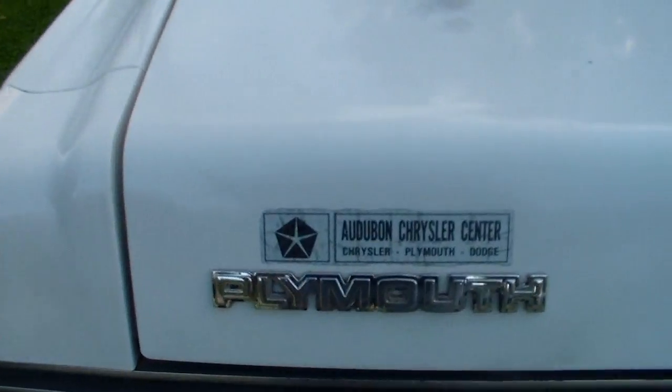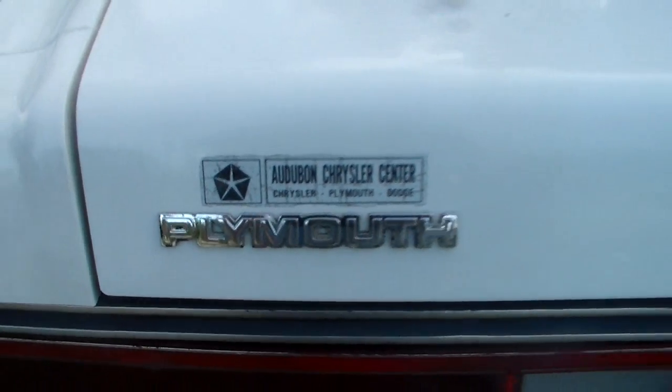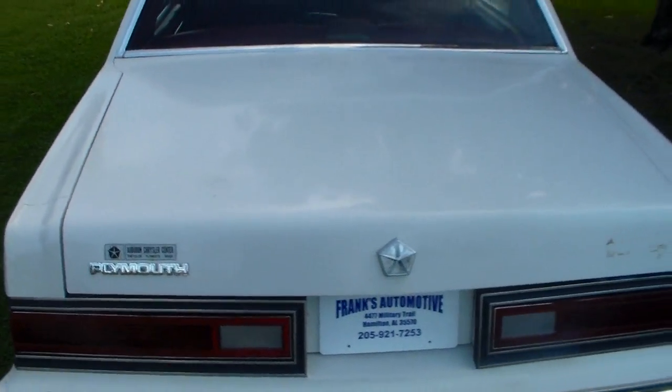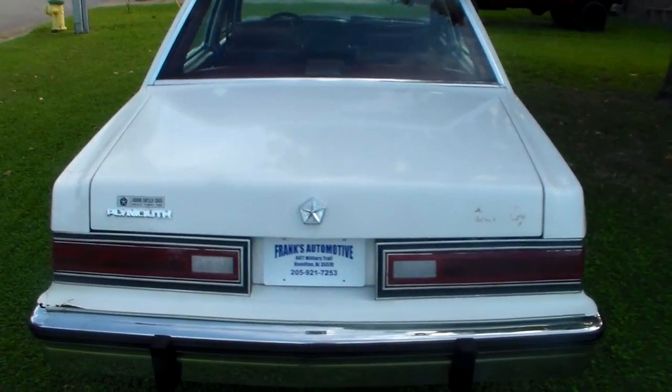It was sold new at Audubon Chrysler Center, Chrysler Plymouth Dodge. And I know where that's at, and any of you who live in that area probably also know where it's at, but if you walk around this car, you probably wouldn't believe that.